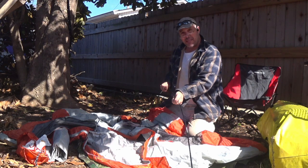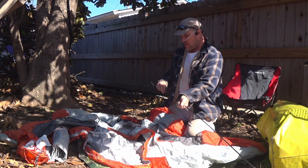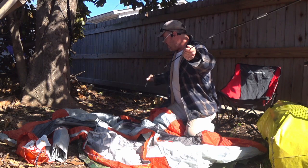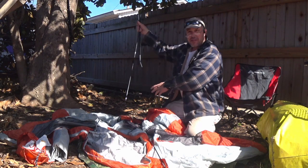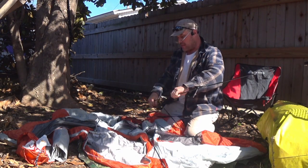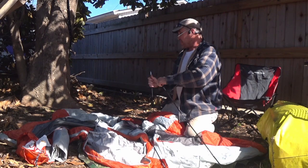So not only do we get to see how dry this tent is going to stay, but we're also going to see how warm my sleeping pad is going to get. Presuming it does stay warm. It's yet untested, it's not fully scientific. But the whole concept here is to figure out if I can stay warm with my sleeping gear.